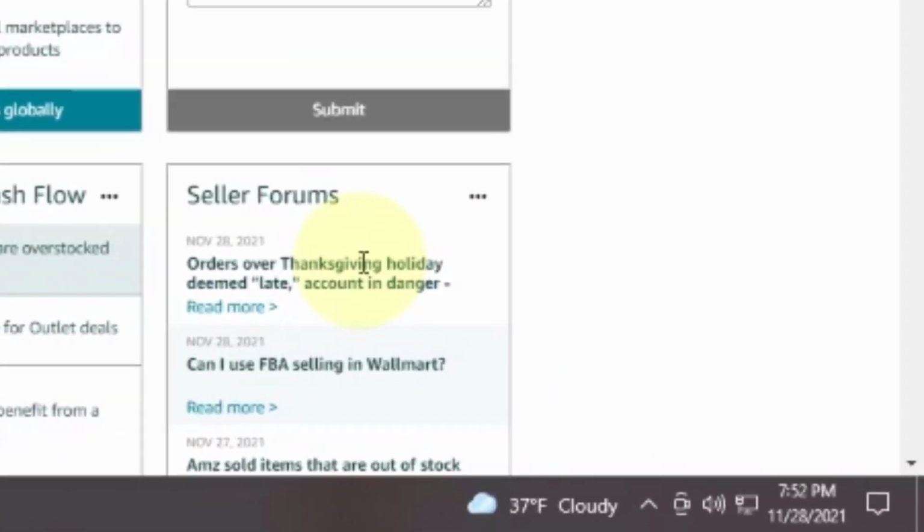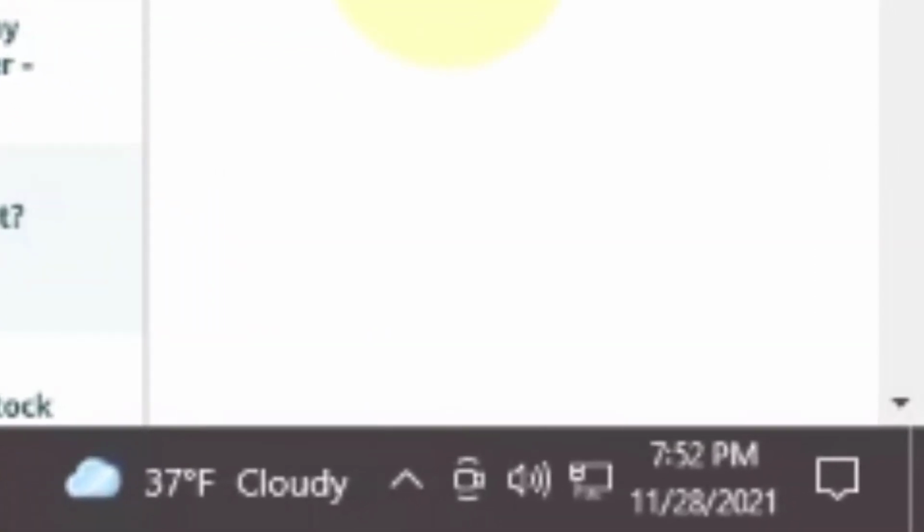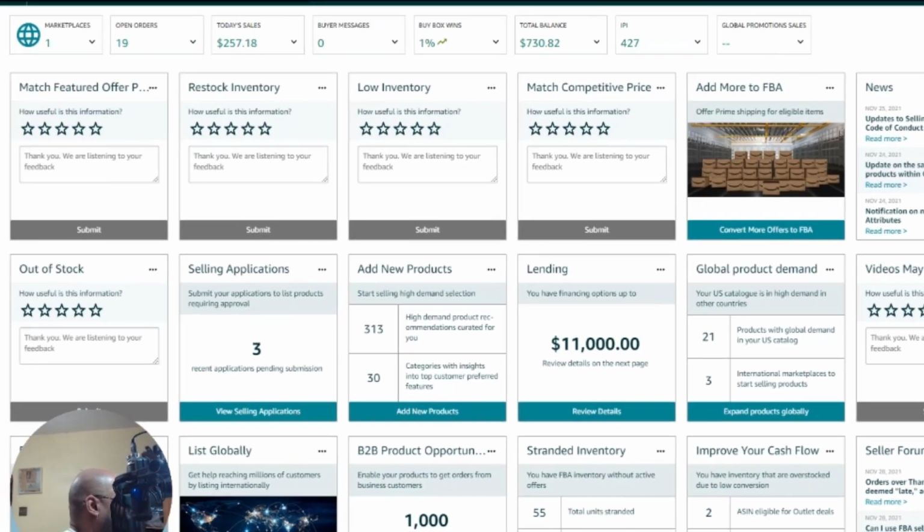Now what we're going to do is take a look inside of my Amazon account, because you got to see what I'm doing every now and then. And there's a couple of things I wanted to talk about. Okay, so we're inside of my Seller Central account, and you can see today is November the 28th. The year is 2021. It's almost 8 o'clock at night where I'm at.